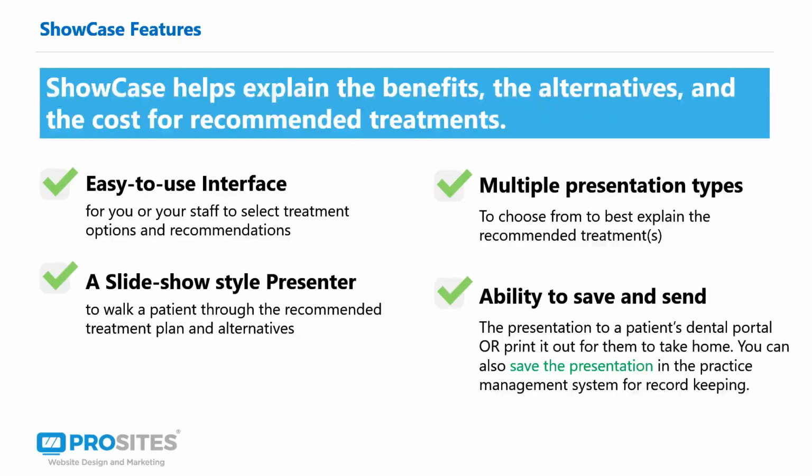It also gives you a number of different treatment presentation types, and I'll show you some of those so that you can decide what type of presentation you want to give to a patient. It could be you just want to give a hygiene presentation, or we've had a practice who's asked us to produce a welcome presentation for all of their patients so that the doctor can personalize their engagement with them.